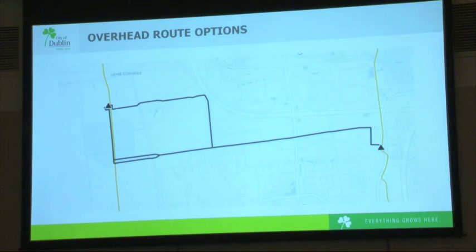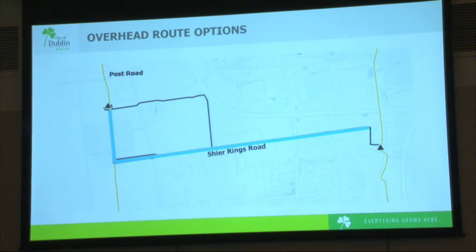Okay, so as Joe mentioned, this is focusing on the overhead route options. AEP is considering these 2 route options. The first option would run straight along Shire Rings Road, headed west from Emerald Parkway to Dari, and then head north. The second route option would turn to the north along Eiderman Road and then head west, just south of the land that's to be developed as part of the OU campus.